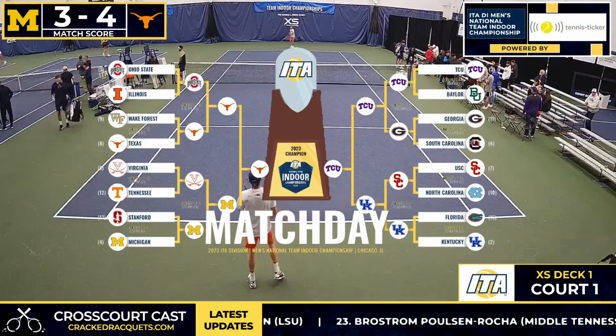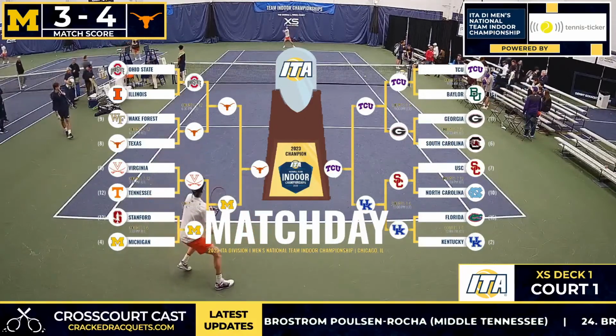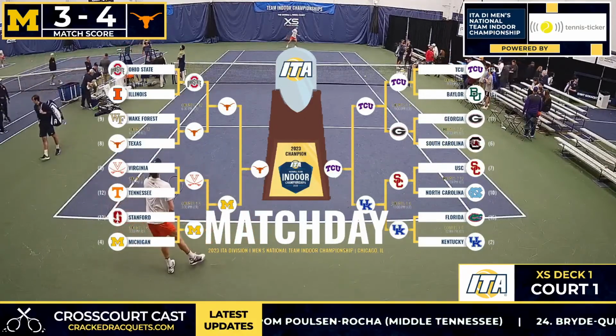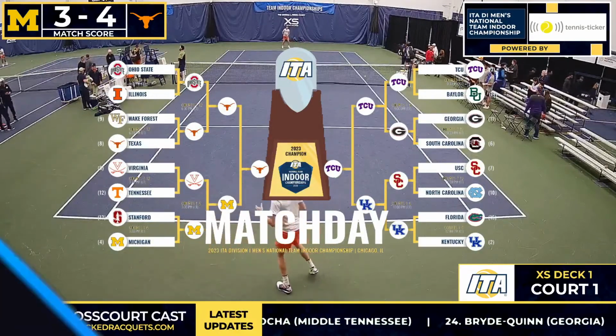He's tired, he's sweaty, but ultimately, guess what else he is? A national indoor finalist, Elliot Spizzirri, a 3-set win to help clinch his team spot in the national indoor finals. Joins us now. Elliot, first of all, congratulations to you and the Longhorns. Talk me through that third set. What's going through your mind down the home stretch?